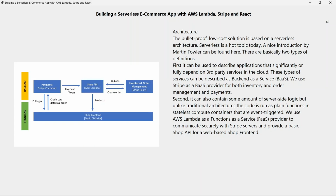Architecture. The bulletproof, low-cost solution is based on a serverless architecture. Serverless is a hot topic today. A nice introduction by Martin Fowler can be found here. There are basically two types of definitions. First, it can be used to describe applications that significantly or fully depend on third-party services in the cloud. These types of services can be described as backend as a service, BaaS.